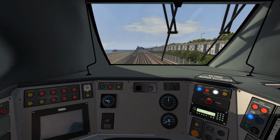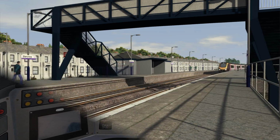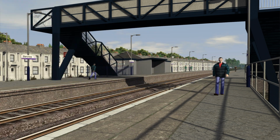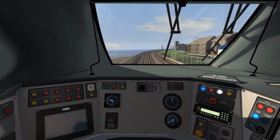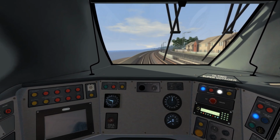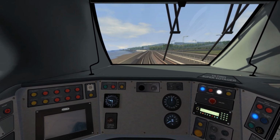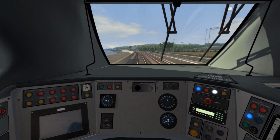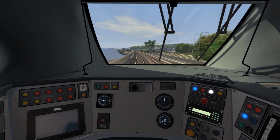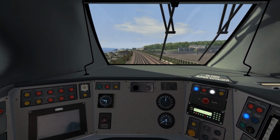We're now coming up on Starcross Station. Now running alongside the coast of the English Channel for a few miles. This is actually the Riviera line that we're now following, which of course is available as a separate add-on for Train Simulator from Dovetail Games, and that runs just between Exeter and Paignton, with the route to Paignton turning off around the area of Newton Abbot, which is our next stop.